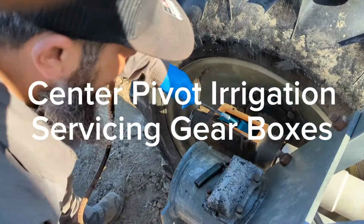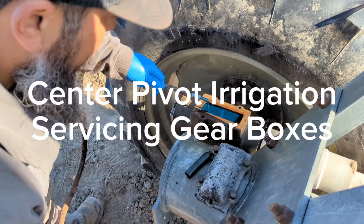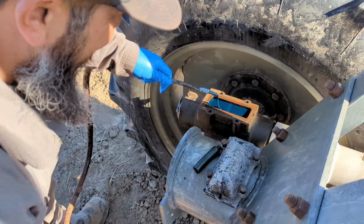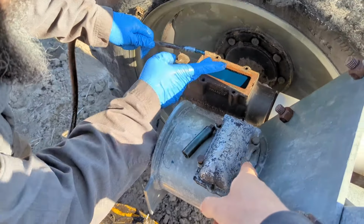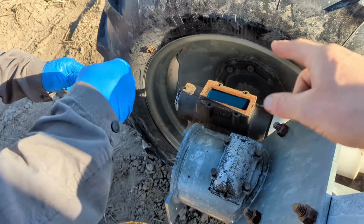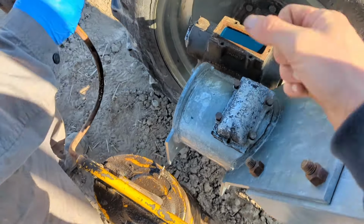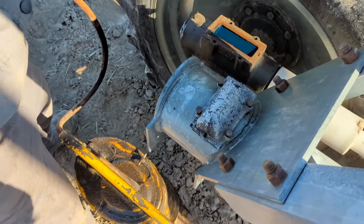Okay, so here's one with the cover off, adding a little bit of oily looking grease, a greasy looking oil, I guess, one or the other. Here's the cover. You can use the driver to take it off, but when you put it on, get most of the way, then finish it with a hand wrench so you can feel it, you're not going to over torque it and break it off.